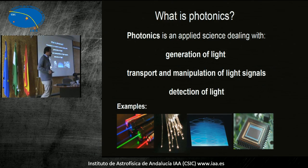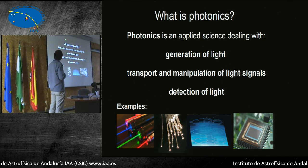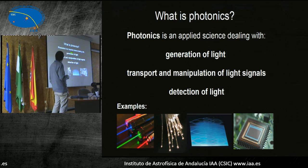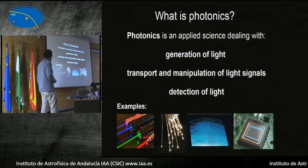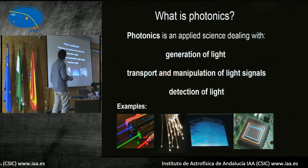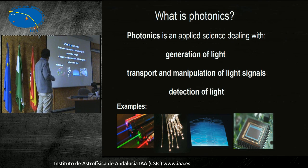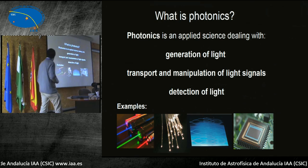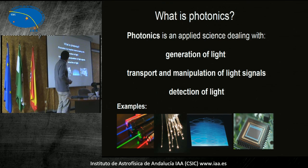So, a short introduction about the definition of photonics. Photonics could be defined as an applied science that deals with the generation of light, transport and manipulation of light signals, and eventually detection of light. There are some examples which pertain to these three classes of topics. In the realm of generation of light, of course, the first idea is generating light through a lasing process. So lasers of various wavelengths and various capabilities and performances fall into this category.